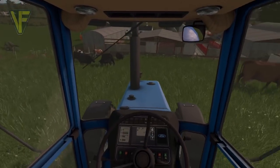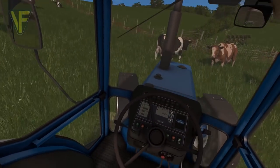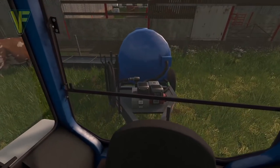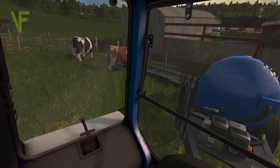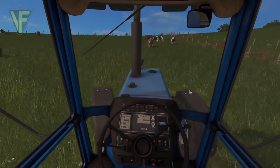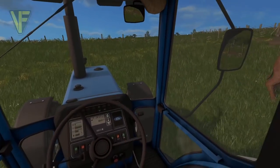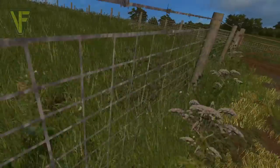Wow, they're really congregating around the water trough at the moment. This is going to be fun. That's alright, we'll just reverse up to it. Go. This will fill their water trough up. Brilliant. And that's that done. Whoa! You're going to stop winding our way through the cows. Excellent fun. Trying to avoid them. Open our gate.